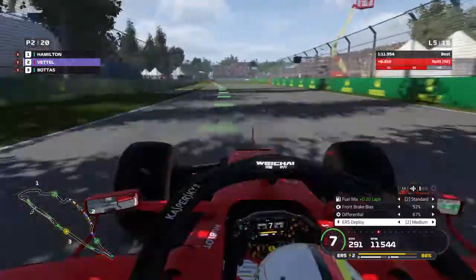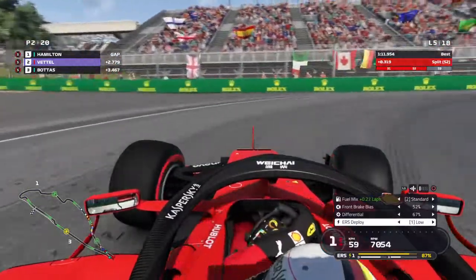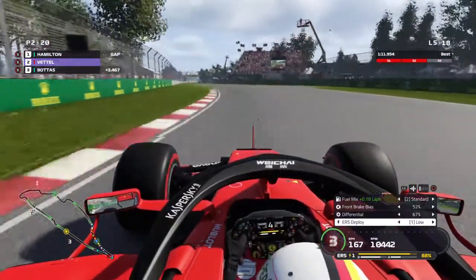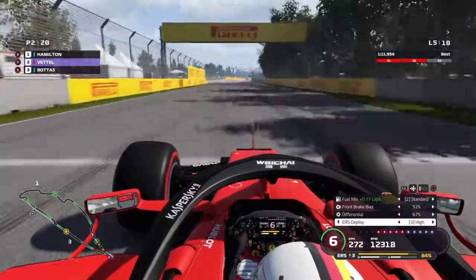Jeff telling us to push. I'm assuming that's because we could be gaining on Lewis, but we've also got to hit Will on the grass and gone into neutral by accident. But yeah, Jeff telling us to push.